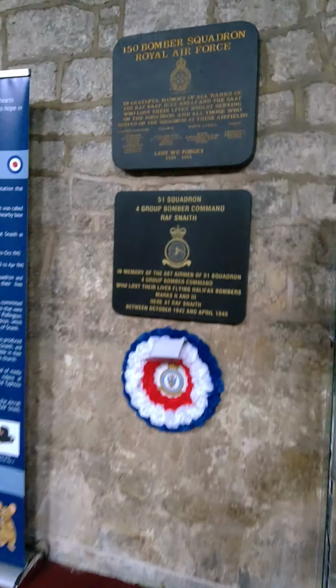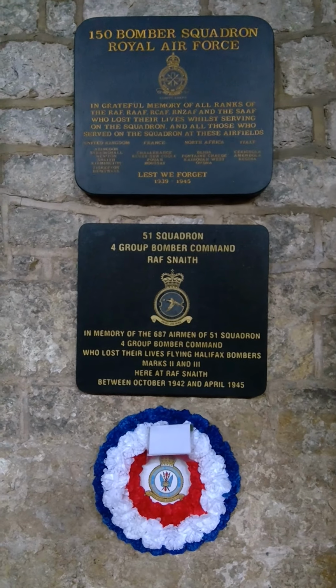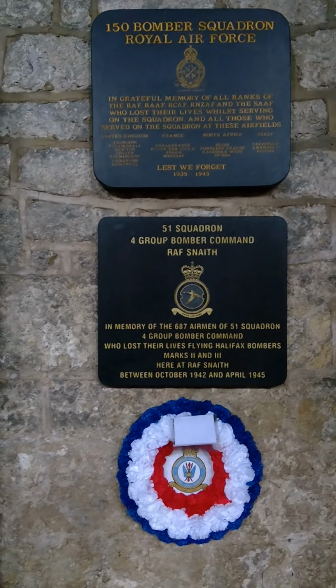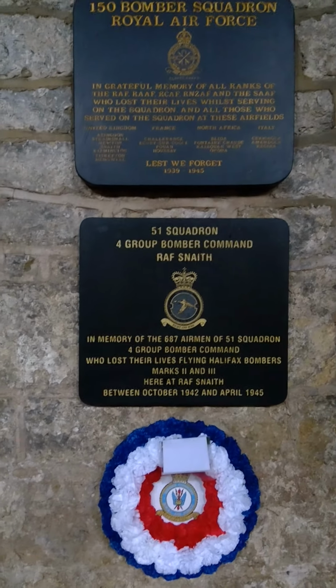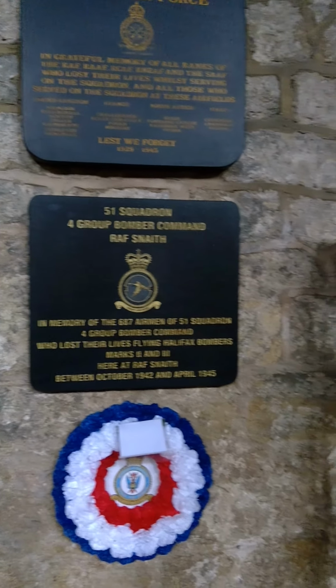Here we have a memorial to RAF Snaith, which was at Pollington during the Second World War. And we remember here all the people who fell during that conflict, both of the 150 Squadron, which no longer exists, and the 51 Squadron, which is now based at RAF Waddington in Lincolnshire. So around we go.